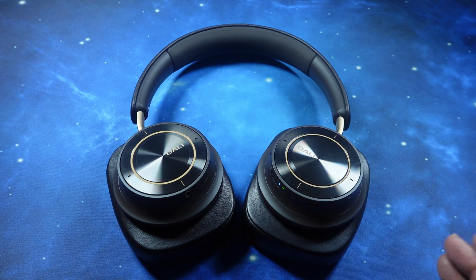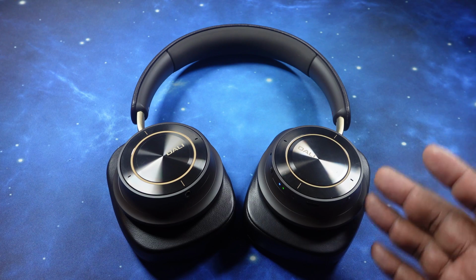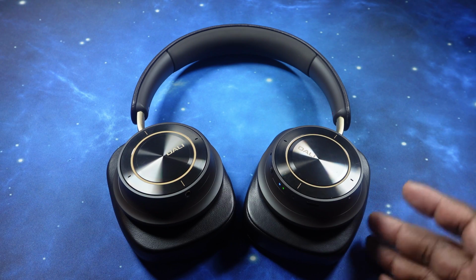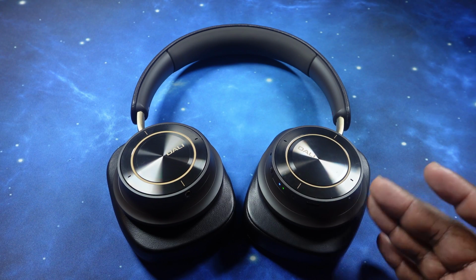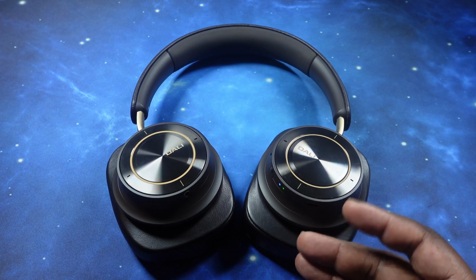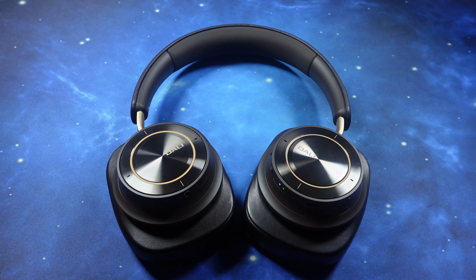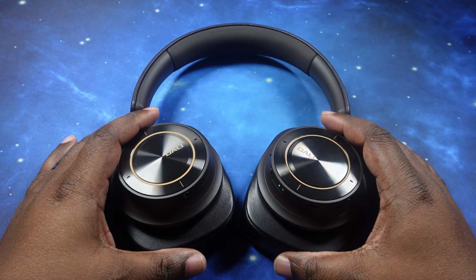All right, so enough of that. Let's go ahead and flip over. We're gonna talk about our likes about these, and quite frankly, there is a lot to like about these. I like the colorway. I love the colorway. Looks luxurious. The ear cups are nice and cushiony, very soft. Got a little warm around my ear, but nothing too bad in my opinion.